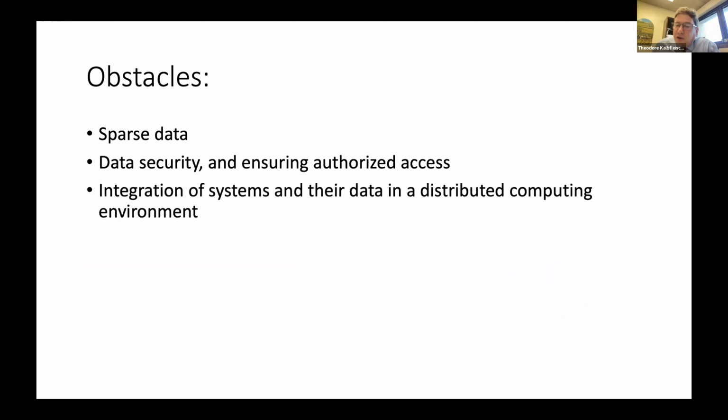So obstacles, goodness knows there are obstacles out there. And some of them are that, yeah, I've said that there's a lot of data, but it's sparse, right? So if you went to somebody and said, okay, give me all of the data that's out there, you would be hopelessly overwhelmed.